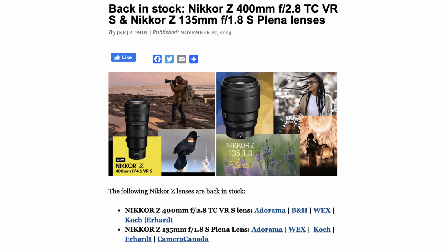On a good note though, it seems like the Nikon 2.8 400mm TC lens is in stock again at many different retailers.